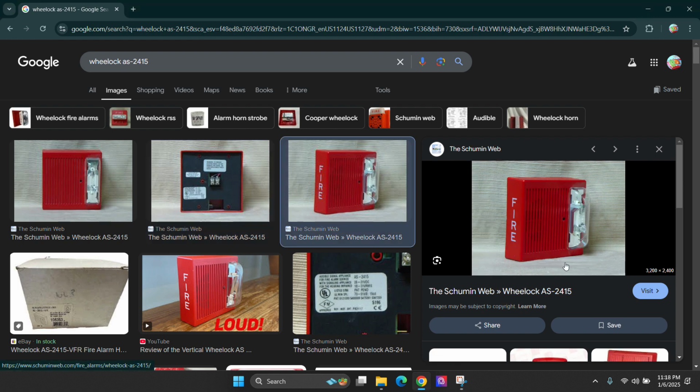This Wheelock AS-2415 came from my Dillingham Elementary Schools, some Pioneer Middle Schools, and Sherman High School, which is now Sherman Middle School. They still have one of those alarms. Basically, most other older Wheelock AS versions have darker colors, like darker red and lighter red, and different kinds of red colors on these alarms.